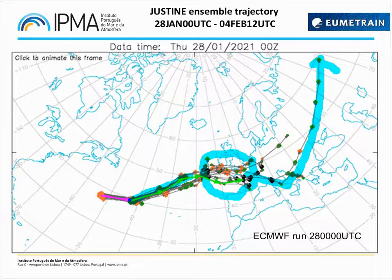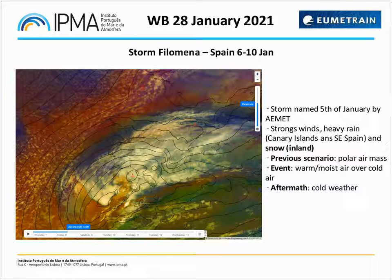So, hello, good morning, good afternoon. So I'll start with talking about the storm Filomena, which was named by the IMET on the 5th of January, with warnings being issued for strong winds, heavy rain, and snow, with snow being the most hazardous of the event, and expected to hit the inland of the Iberian Peninsula, mainly Spain, with heavy snowfall at low altitudes.